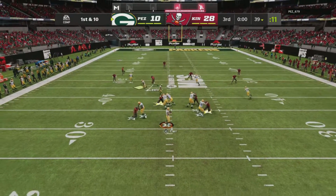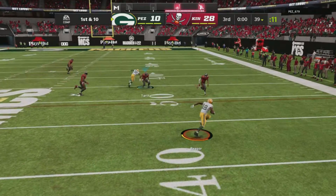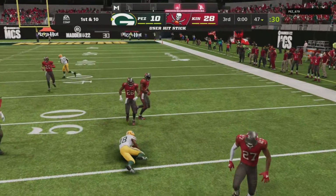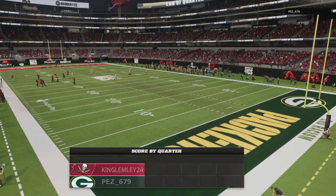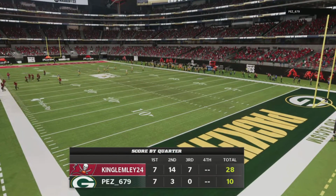Carr now on first down. This ball complete to Rager. And he'll be brought down on what's going to turn out to be the final play of this third quarter. 3 quarters have come and gone.